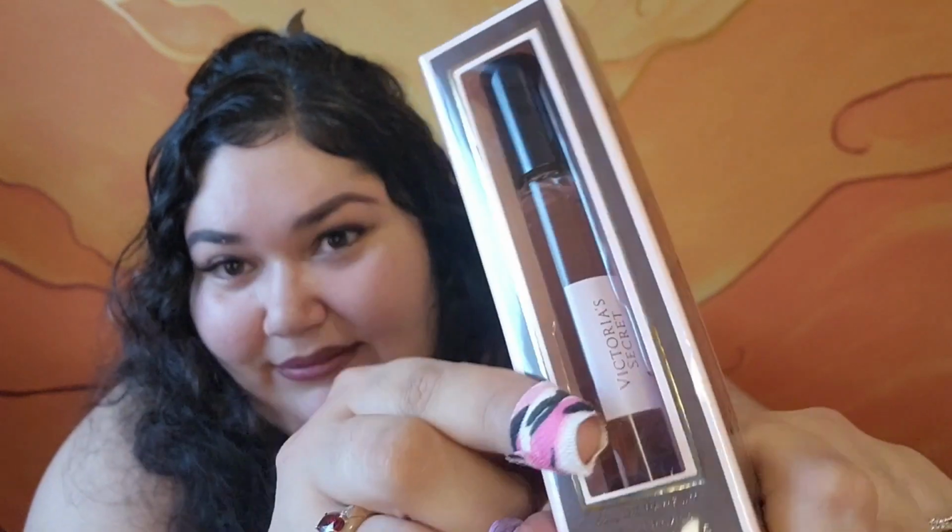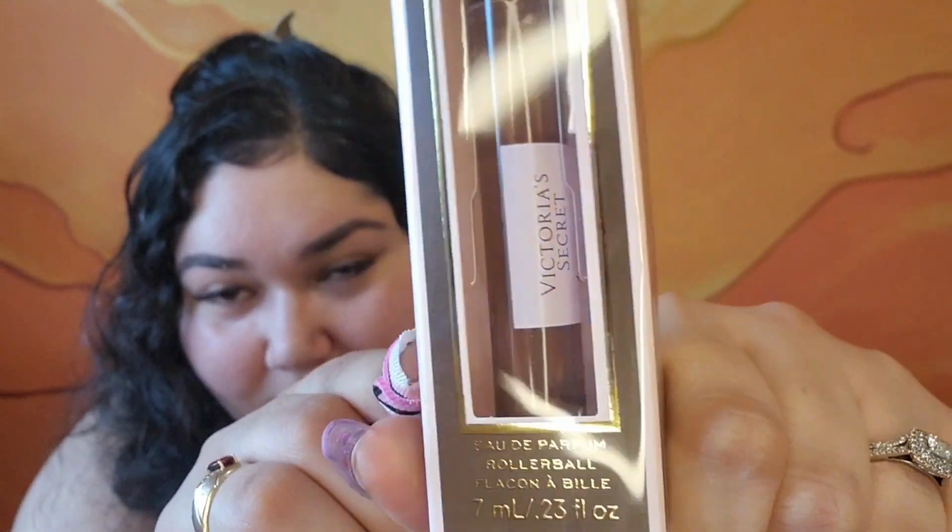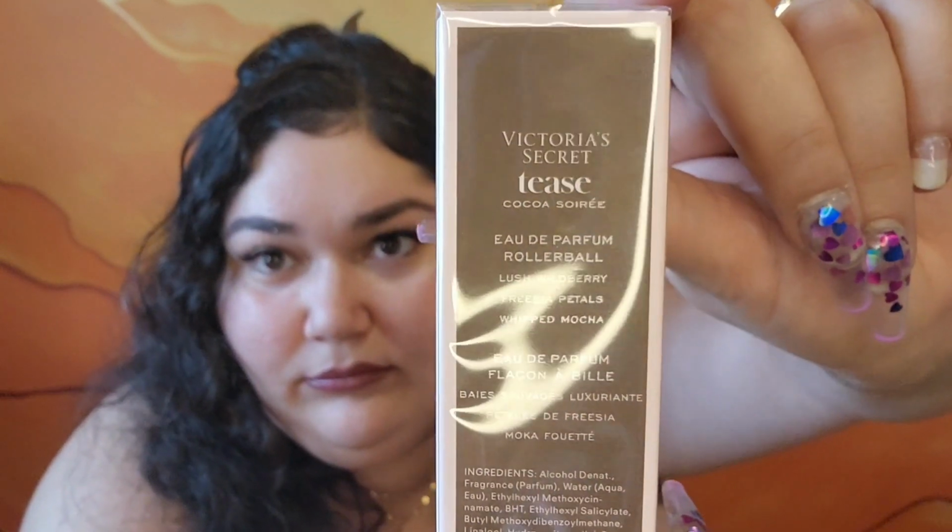I got one of these, and this one is, what's it called? Coco something. Oh, it's Coco Tea. I've never smelled these before, but there's a YouTuber who said that this smells like chocolate. So I want to see if it smells like chocolate, because sometimes the scent notes, they say chocolate.